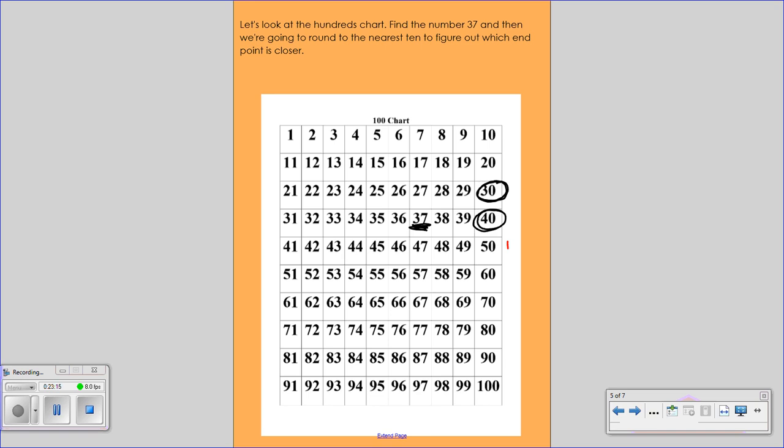Let's count. If we're going from 37, we have to go backwards to 30. Count with me, Gabriella. One, two, three, four, seven. Now let's count the distance from 37 to 40. Ready? Which one has the smaller distance? 40. So which one's closer to 37? 40. Does that make sense?